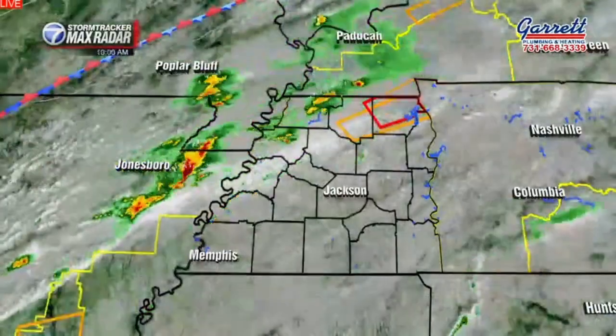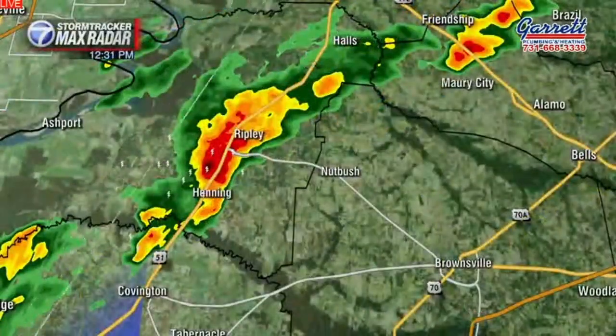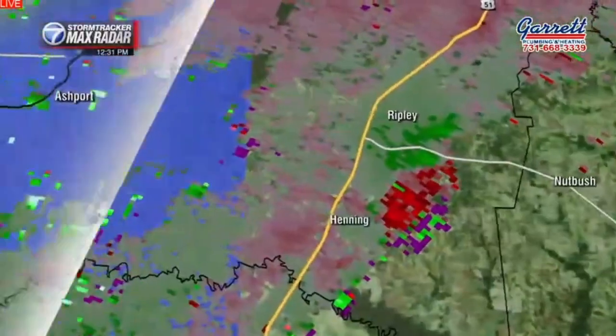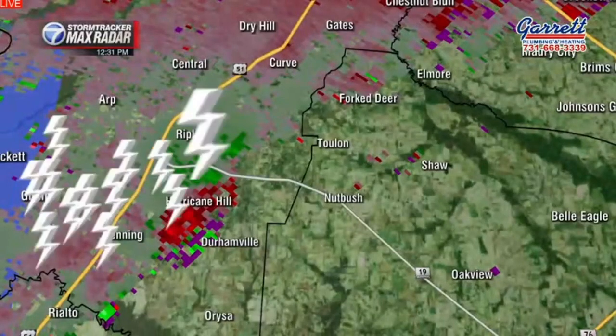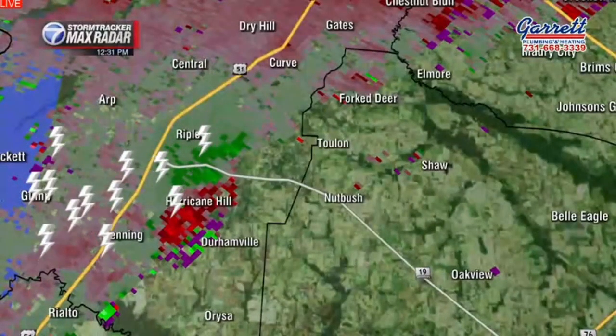We are watching additional new storms firing. In fact, you can see it quite well on visible satellite. A line that extends basically from Paris all the way back towards just south of Ripley, and then that line continues to extend southward down towards just west of Memphis there, and those storms will have a lot more energy to work with than the ones that have currently produced damage at this point.